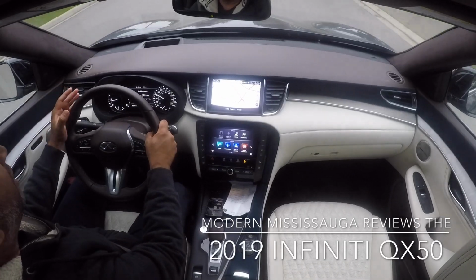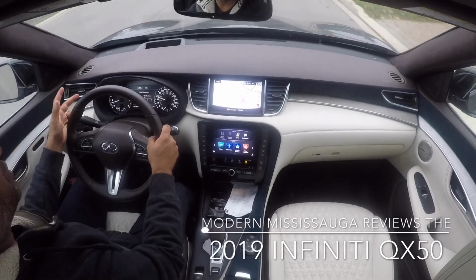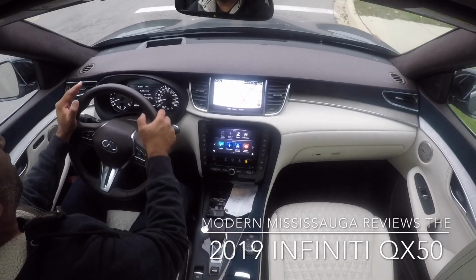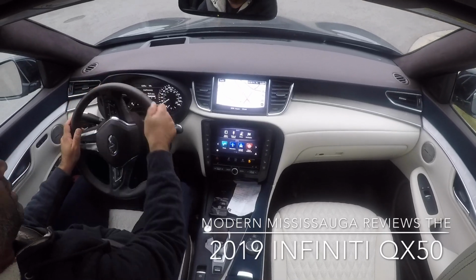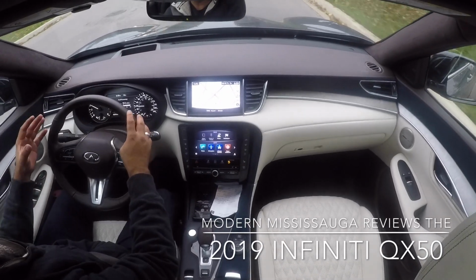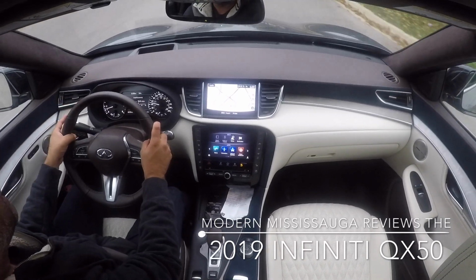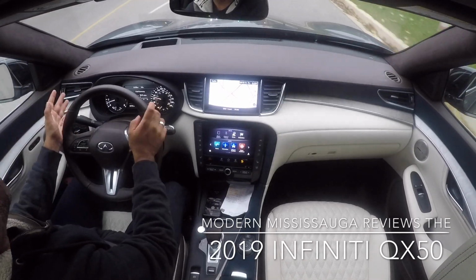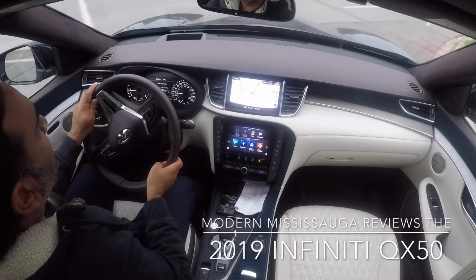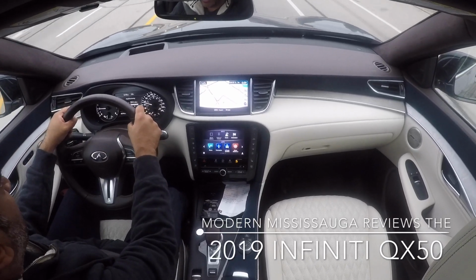I felt that it was a lot more powerful than it was, doing almost 1,000 kilometers during my test week with the car. So great pickup, great quick acceleration. The handling is absolutely wonderful on the vehicle. The drive quality itself, it's so comfortable, and a lot of that has to do with the seats. And I can't say enough about the Infiniti seats. They're so comfortable, and Infiniti's really done a great job overall for the 2019 QX50.